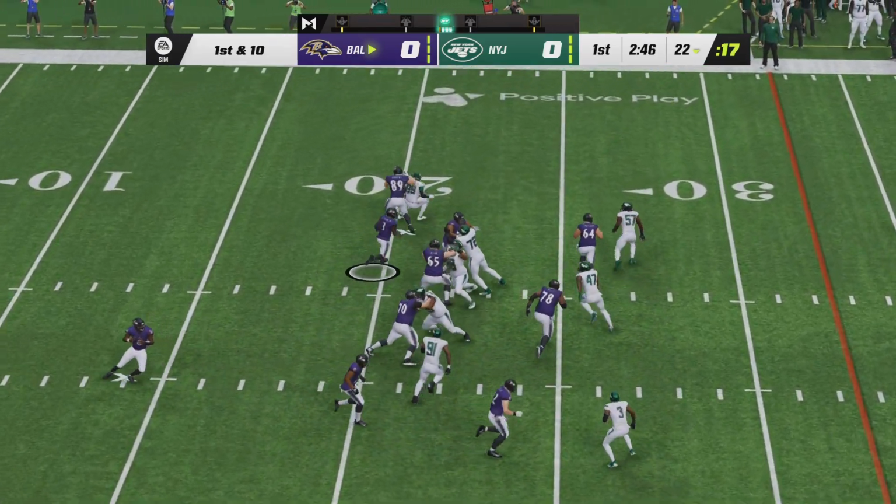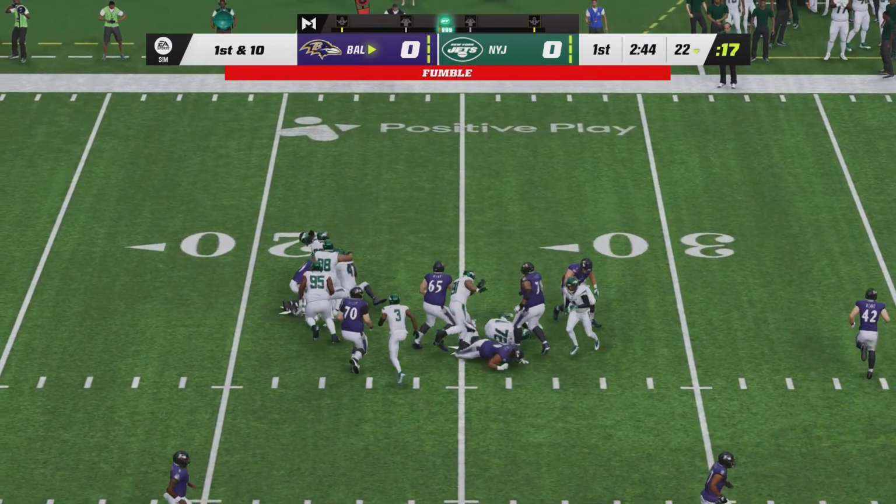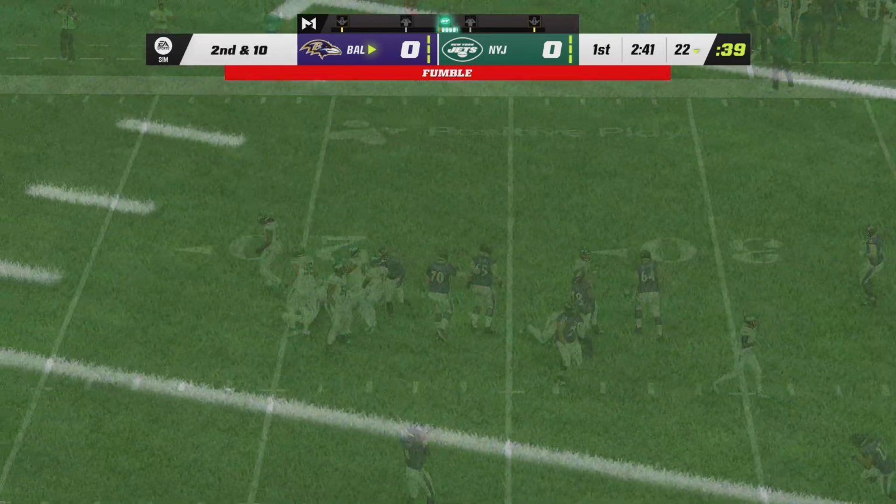Now Jackson taps this forward jet sweep, puts it on the carpet, it's out. And the defense not able to get it.